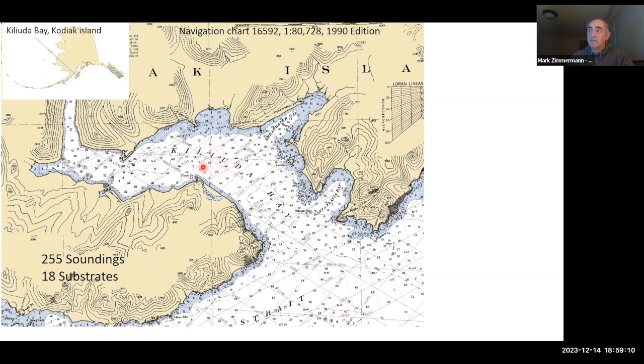Each number is a depth, and there are some indications of substrate type, like here is an S for sand, but there are very few of those. Mostly it's just white space, and they were just giving you the highs and lows, and that's sufficient for navigation in the bay, but they're missing a lot of information to describe the seafloor.